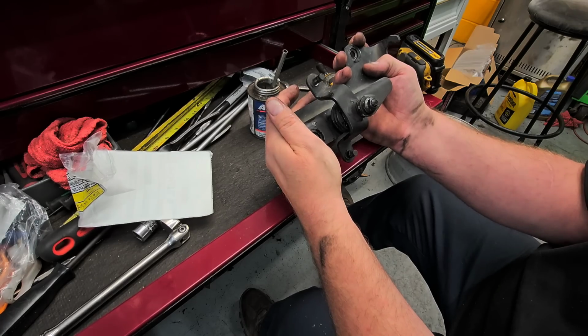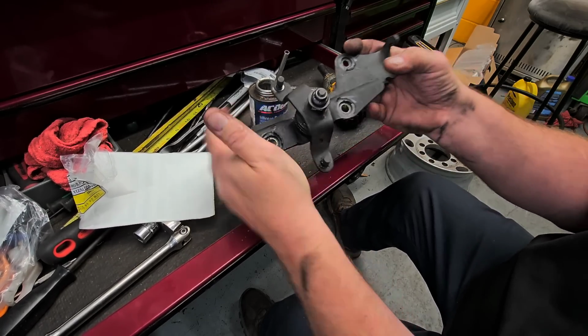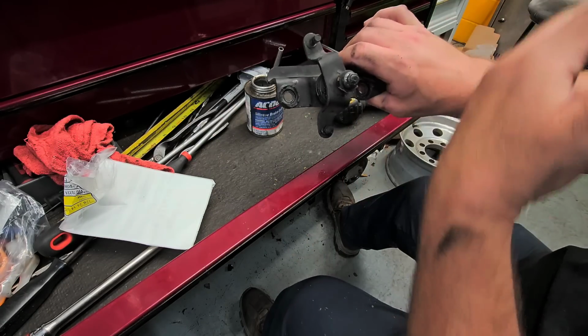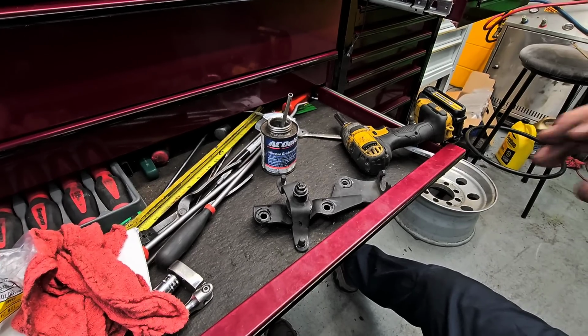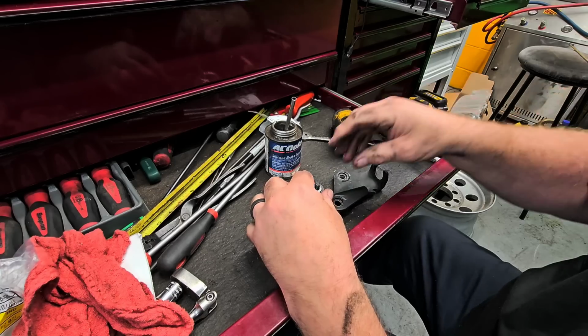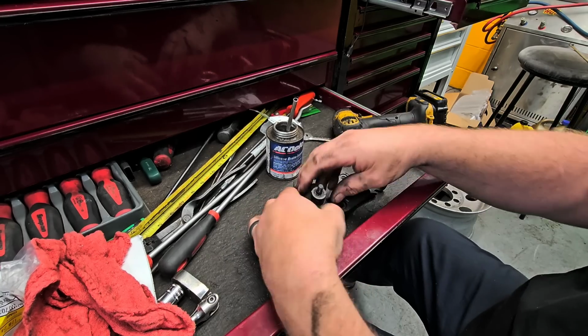Did I actually install that backwards? I might have installed that backwards. Hang on a second, let me just double check. Meaning, if I installed it backwards, the arch is supposed to face backwards. Let me just double check. And yes, it does go the other way. That's what I was just thinking. It's actually a good thing I make videos sometimes. I actually messed that up.